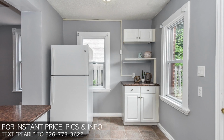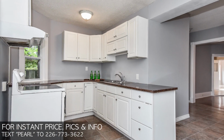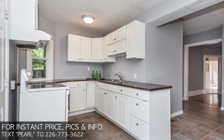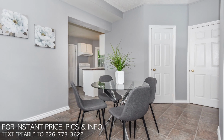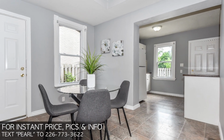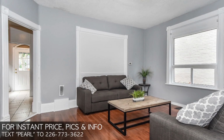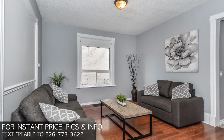The main level of this home offers a spacious kitchen with fresh white cabinetry and a walkout to the backyard deck. The formal dining room has enough space for a large harvest table to seat all of your guests and provides the convenience of a door that leads to the side deck. The living room is spacious and offers an abundance of natural light that flows through its oversized window.